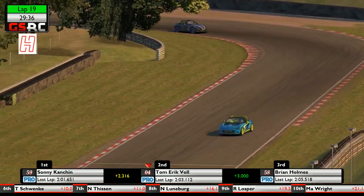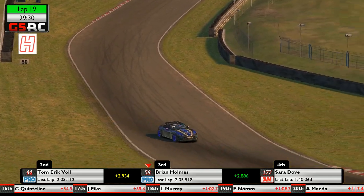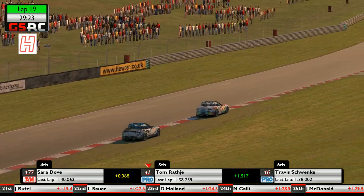Holmes also falls back almost 3 seconds behind Vol. And that's a big, big loss. Nick Thiessen as well, now behind. Let's go to fourth real quick. This is interesting. This is Dove, who has yet to pit, and Tom Ratchie, who has.